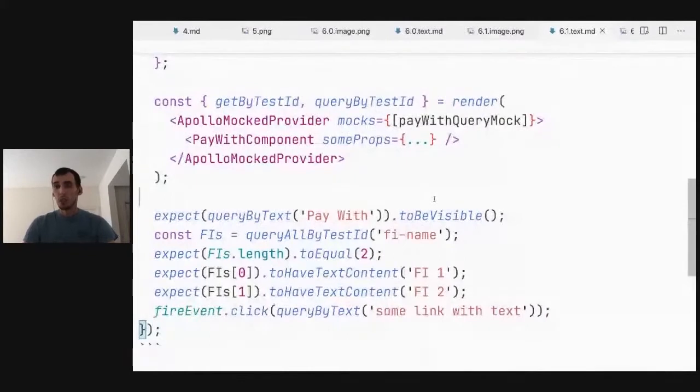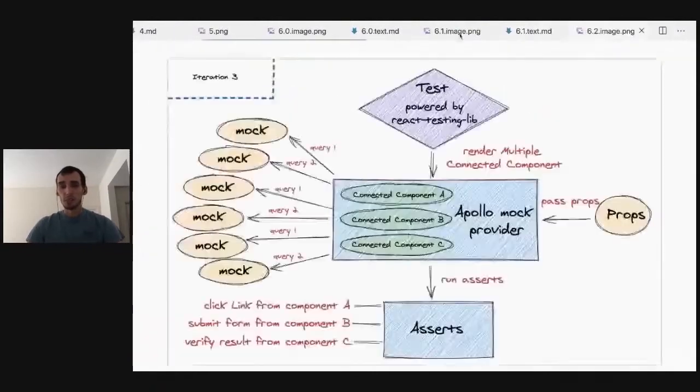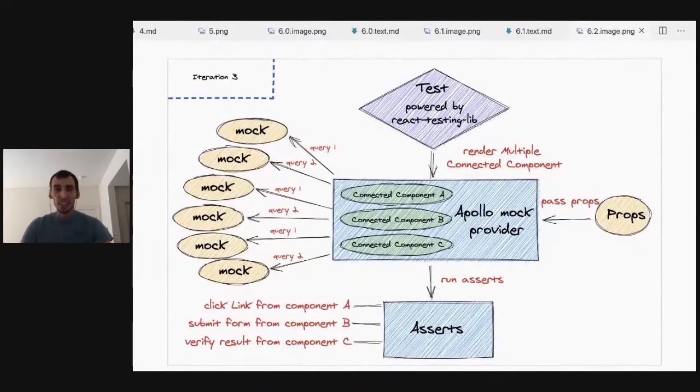But does such a solution solve our entire problem? Obviously not. So we moved on. And this is iteration number three. After thinking over the mistakes again, we came to the next iteration and we started rendering several logically related components together. On the positive side, it should be noted that this allows us to test the features more fully when all the components involved in a particular feature are rendered together.